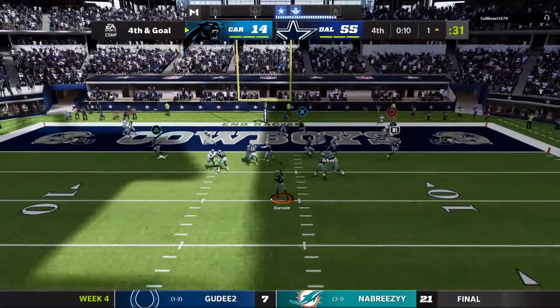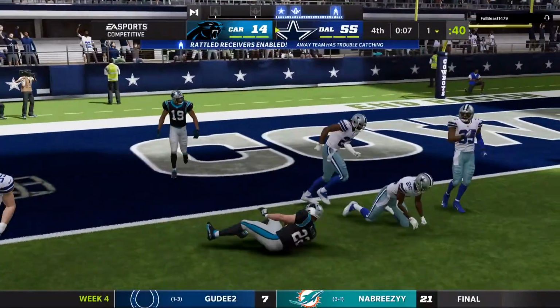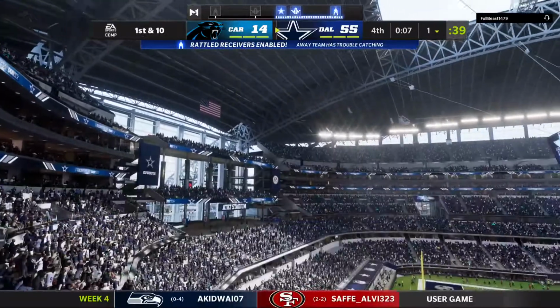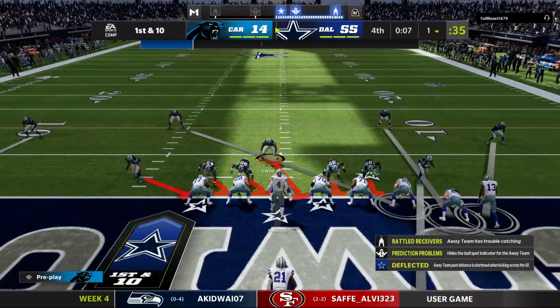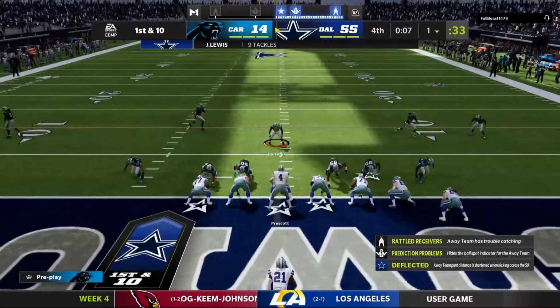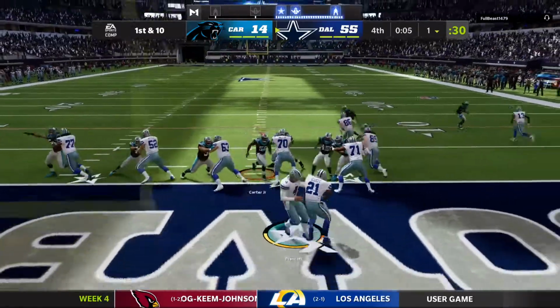4th down, and for Darnold, it's desperation time. That's to his running back, complete. And this is going to depend on forward progress. But they're saying no, he didn't get there. McCaffrey turned away on 4th and goal. Now this Cowboy defense comes up with a goal line stand.